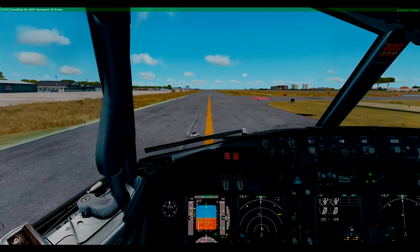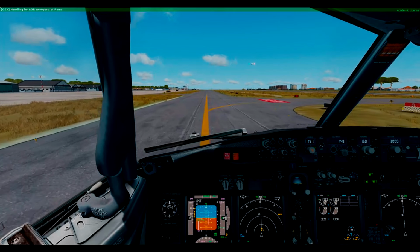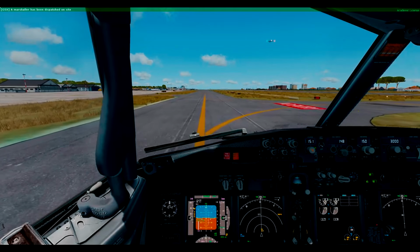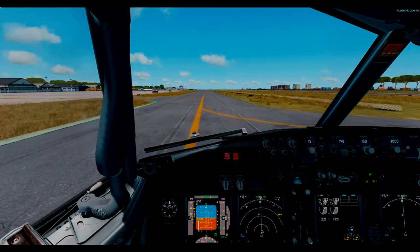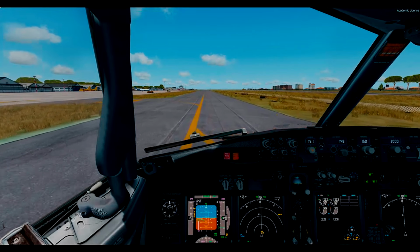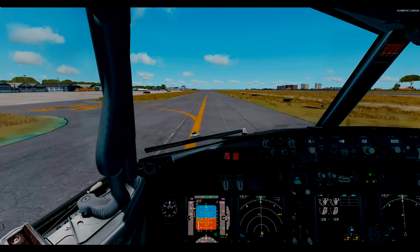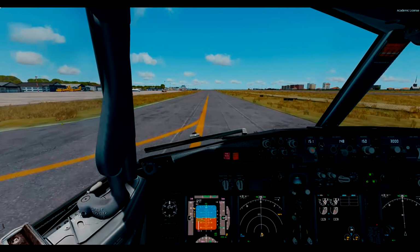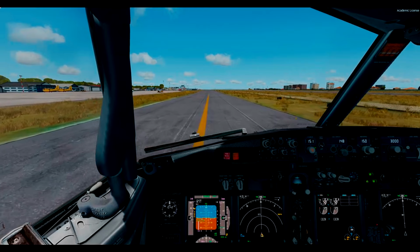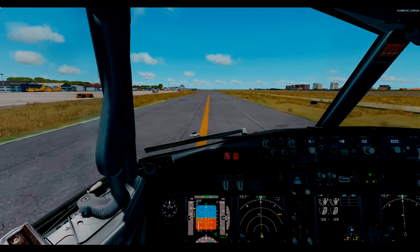Right, so let's get flight plan going. Nope, not the flight plan. We want the procedures. We don't need that. We actually need taxi to the gate. Taxi to 202. Sync. And that is all good. Moving map. Lovely. We can actually slow down a little bit.